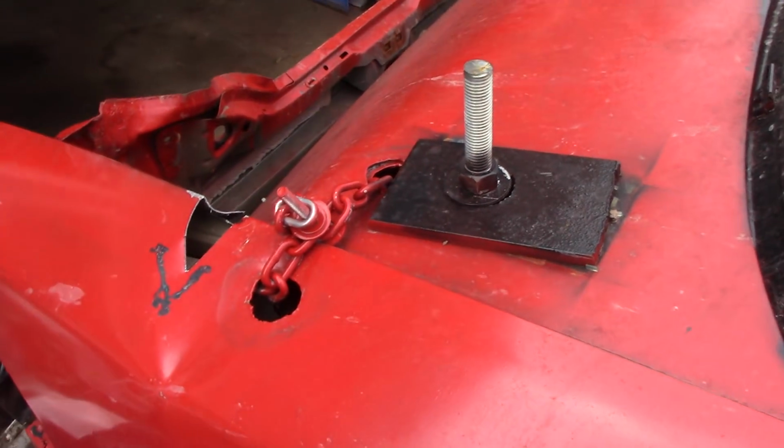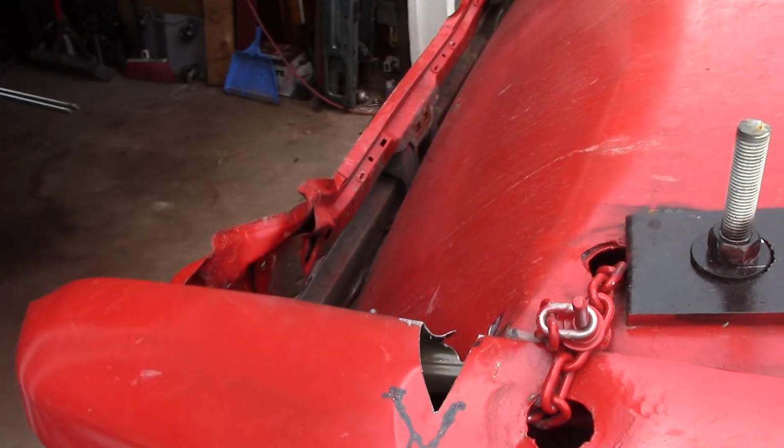Adam done snuck over here and cleaned the garage. I didn't even get to get him sweeping on camera. Probably because he made Kim do it. She wouldn't sweep on camera.